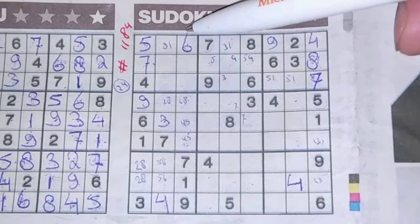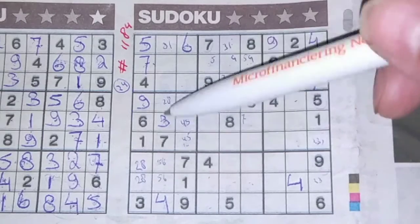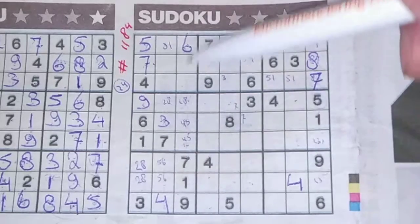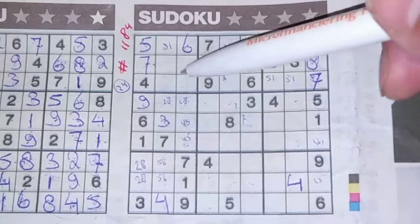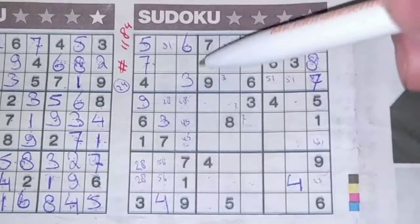2, 8, and 3. Yes, 3 in this column, 3 in the second column, so the third column. The only 2 places for the 3 should be here or there. We see here an 8. See here 3. No 3 there. 3 should be there.